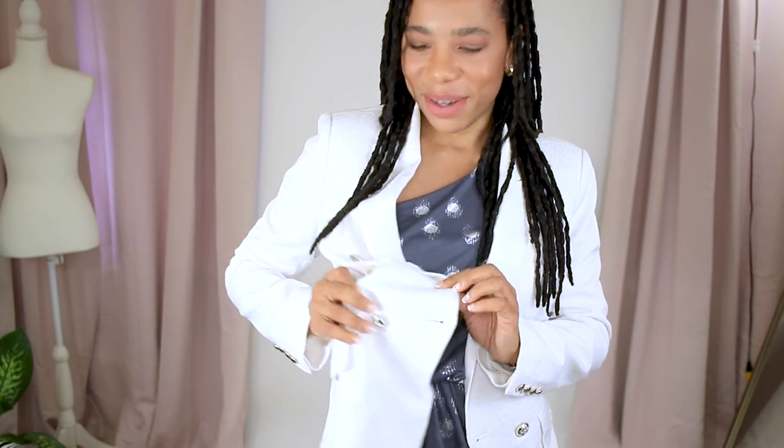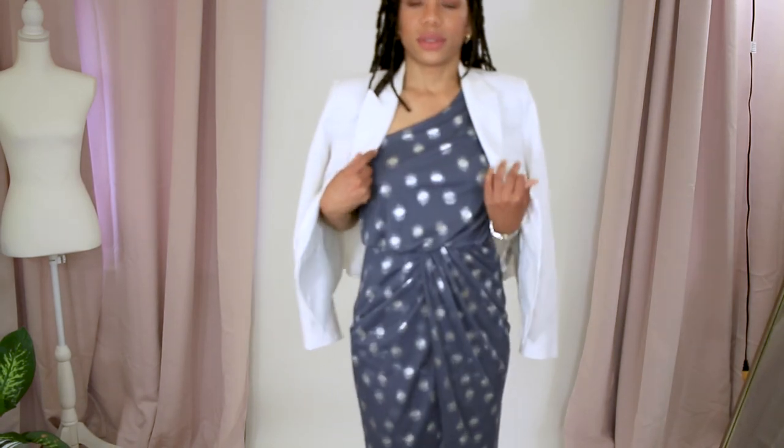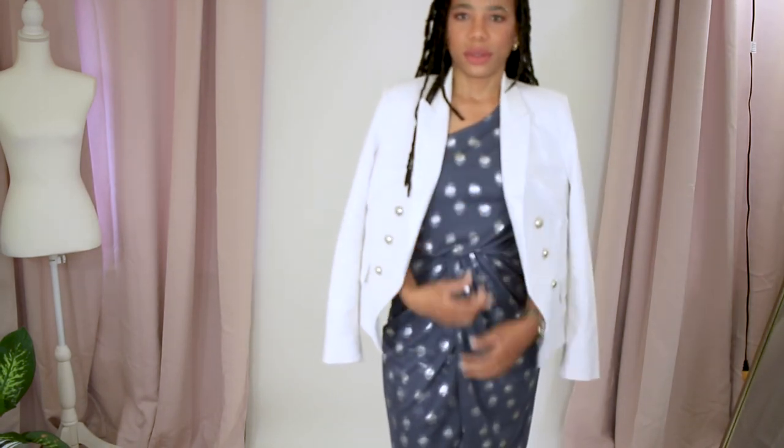Not only because it's stark white, but it has silver buttons, and the majority of my jewelry, etc., is in gold. So the biggest thing for me was, what am I pairing it with? And then I remembered I have this dress. So wearing this dress out, now I'd have something like a nice coat to put over it. And so I'll show you the full look right now.